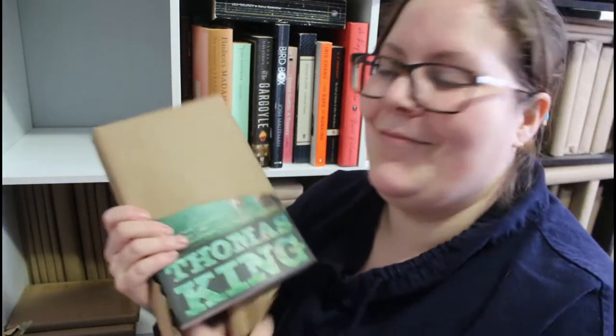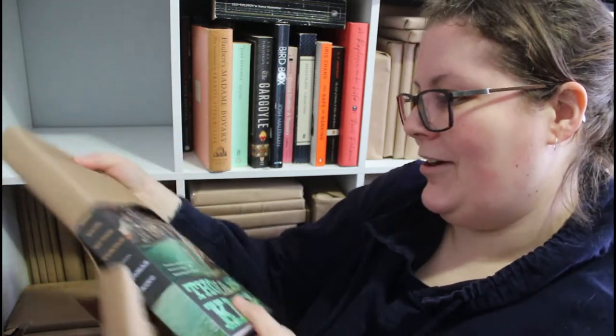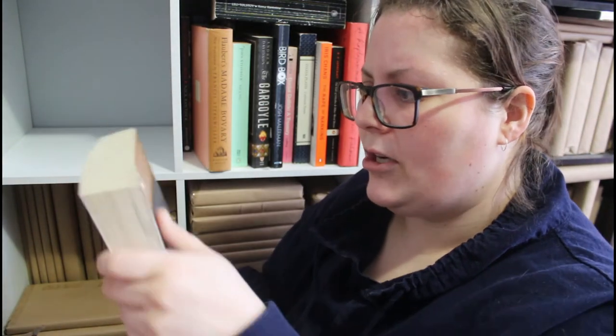I'm going to rip one open in the middle and see if you can guess. Uncorrected Proof. Oh, okay, this is Thomas King. I Saw Green Grass, Running Water. The Back of the Turtle. I've read his nonfiction. I haven't read any fiction by him. I've read The Inconvenient Indian, and I read something to do with storytelling.